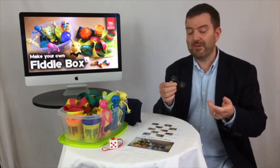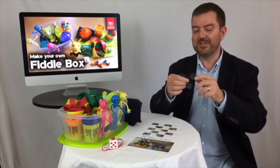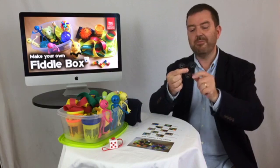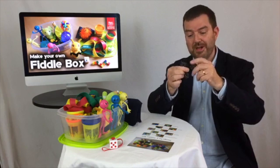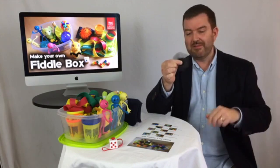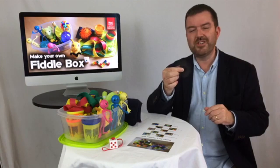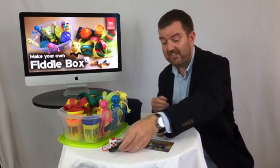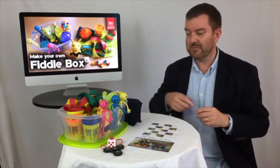There was some recent publicity about a great theological way of using finger spinners. If you imagine that each part of this finger spinner represents part of the Trinity, so God the Father, God the Son, God the Holy Spirit. When you spin it, they all become one. So it's a great way of maybe introducing at a very simple level a little bit of a talk about the Trinity. So having things like cubes and spinners are going to be great for your Fiddles Box.